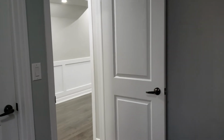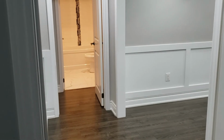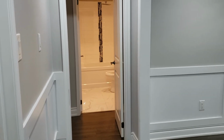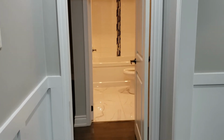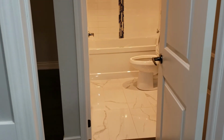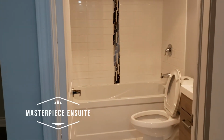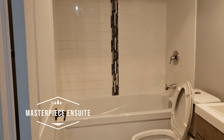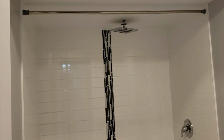So now we're going to be heading back out here, and from here we're going to be visiting the other units. As the reflection also showed, this is the other washroom for the other room. You can see the beautiful tiles right in front of me reflecting off the lights. What is unique about this washroom is that it has a stand-up tub. It's also uniquely designed with a rain shower and a beautiful towel, which is all white.